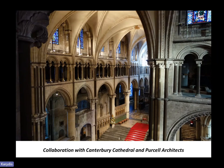So another distinctive aspect of the program is, since the inception of the program, we have collaborated with Canterbury Cathedral and more recently Purcell Architects, who are surveying the fabric of the cathedral and also are preparing the conservation of the cathedral. They're involved in almost all of the conservation projects affecting Canterbury Cathedral.